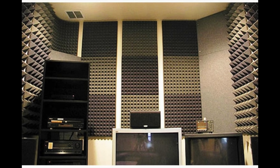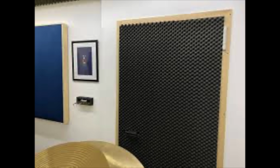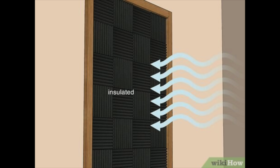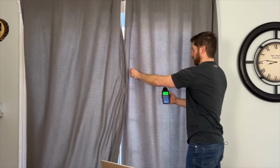The result? Zero difference. Foam is made to reduce echo inside a room. It's good for improving recording quality or cutting down reverb, but it has almost no density, no mass, and no real ability to stop airborne sound like voices, music. If your goal is to block sound from leaving or entering the room, foam on the door is basically pointless. It makes the room sound a little nicer. That's about it. Another common one is hanging lightweight curtains or blankets over the door.